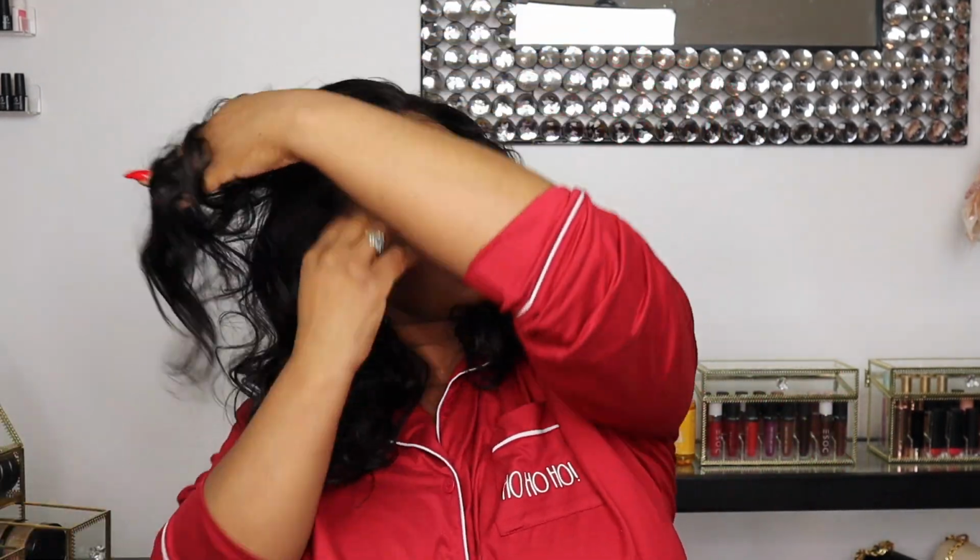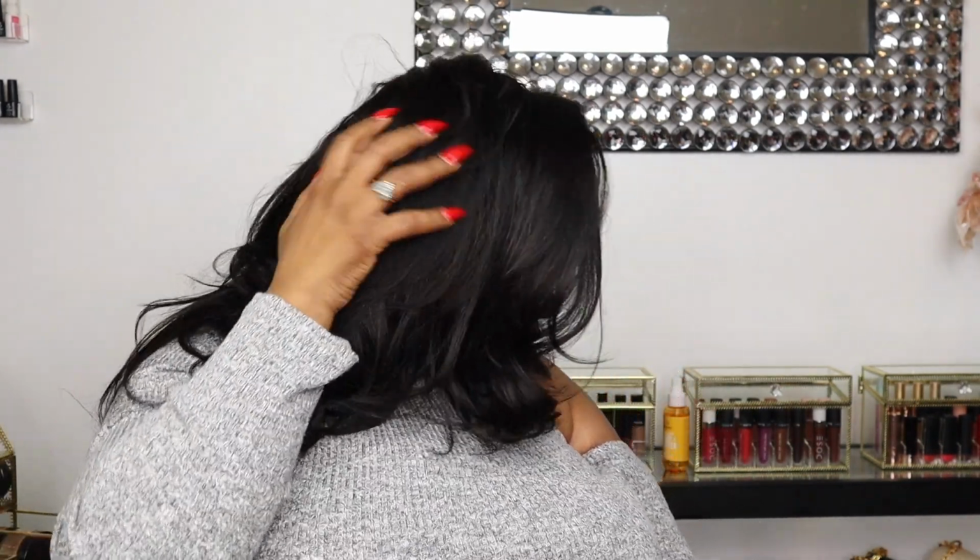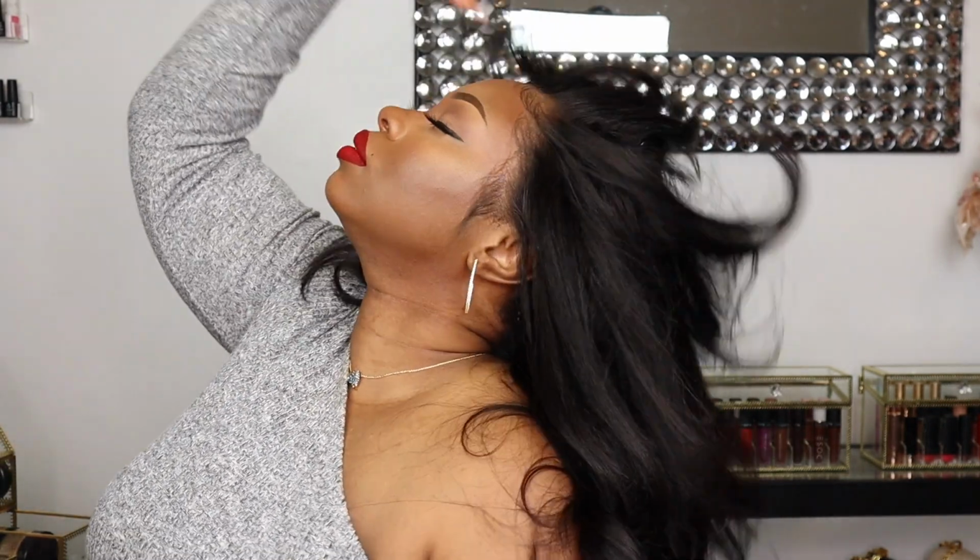What I ended up doing is taking my curling iron and trying to curl it in the direction that I wanted, and it did this. I mean, it's still good, baby. This is that effortless look I was going for, but I wanted it to be curlier. By using my curling iron again, I just kind of messed up the curls. But this hair holds a curl like nobody's business. My hair stayed like this the entire day, and I can thank that to being kinky straight hair. Kinky straight is going to hold that curl.